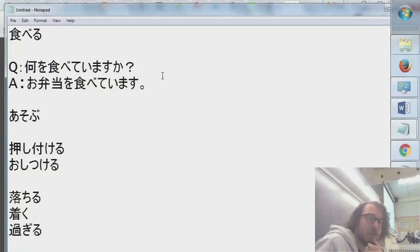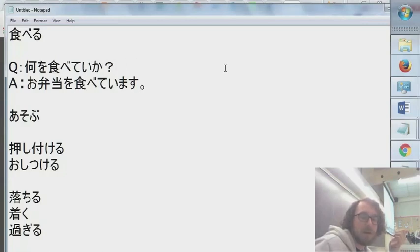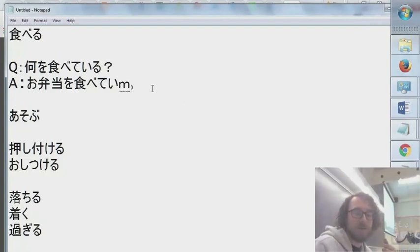So in most quick questions like that, you want to have that kind of answer if possible. Technically, if someone asks you 何を食べている? maybe without even the ka, you can reply お弁当を食べているよ。You reply in the same form. But if the person is at a higher level than you and talking down, you probably want to reply to them politely anyway.